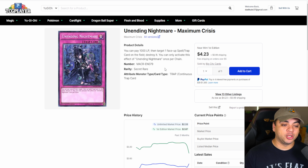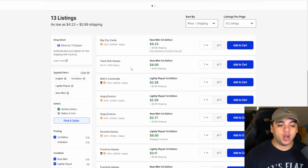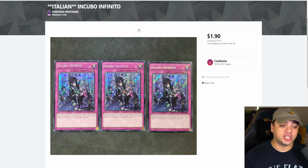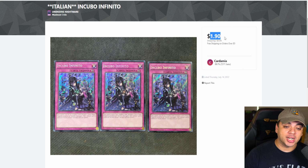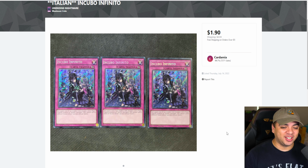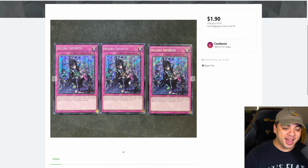And I really don't think Yu-Gi-Oh! players realize it up until I mentioned it the other day. In fact, Unending Nightmare at a maximum crisis right now, old set, by the way, is currently almost at $5 with shipping per copy. I should have waited. Should have told my buddies at locals. I should have spread the word around before I did this video. Whatever. I did say in the video I do own a playset of this card, and I really do in English. I also said you could get Unending Nightmare for roughly around $2 with $1 shipping in Italian first edition. I bought 6 of these, so I don't need 6. I might sell the 3. I don't know what I'm going to do, but man, this card looks good.